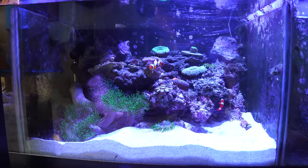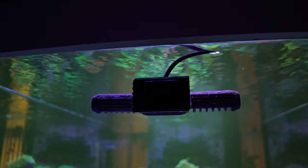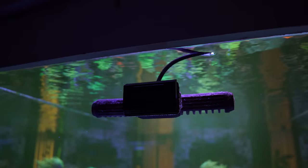Which is pretty cool. You got a pair of clowns, a bunch of leathers. There's a method. You do have some sand there. I do. So for flow, I see you're using Mass Spec gyres. Yep, and only two of them. Correct. One thing that's pretty cool, I see you got them towards the top. What I like about these powerheads is you can put them towards the top and they don't slurp. Yep, which is a big plus.